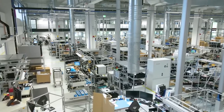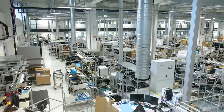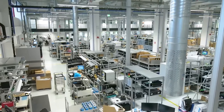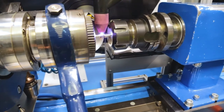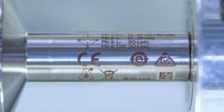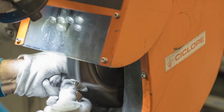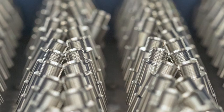In this line production, for example, we produce our compact thermometers like the iTherm compact line TM311. It all starts with the insert. The insert is welded to the process connection. It is connected to the intelligent electronics. Everything is polished and grinded.